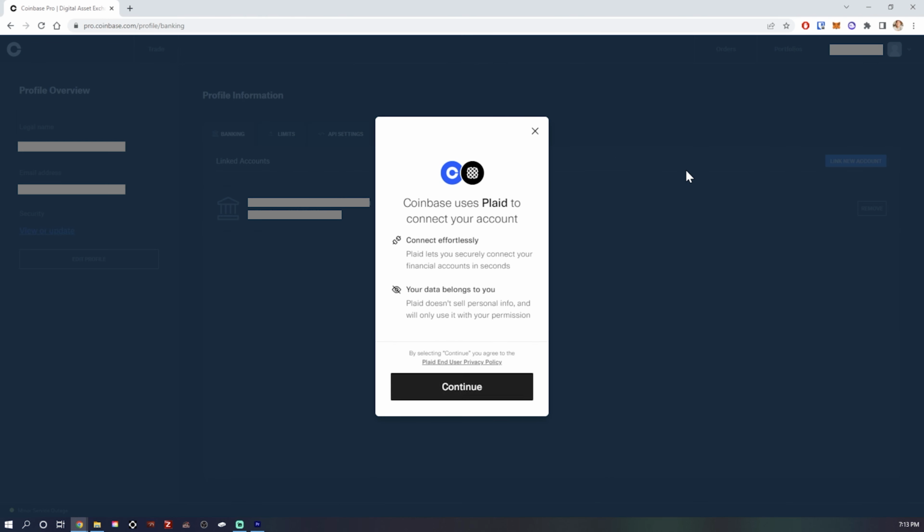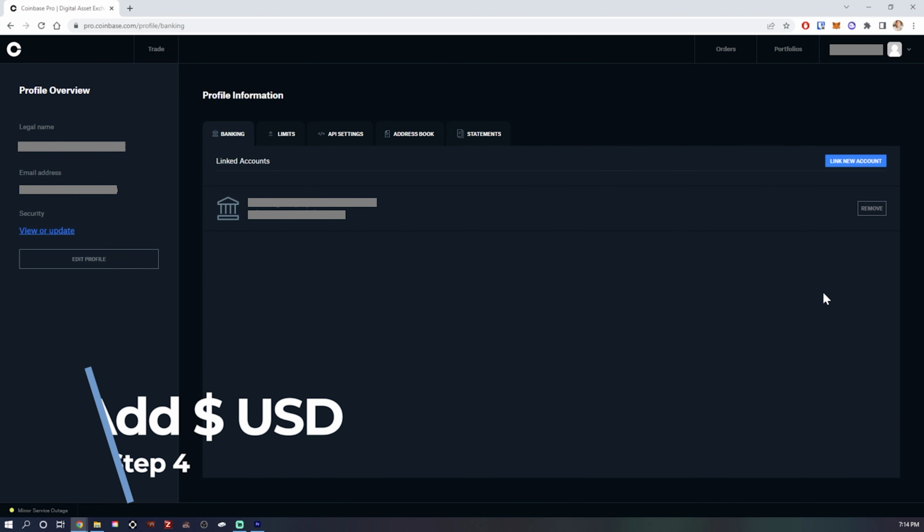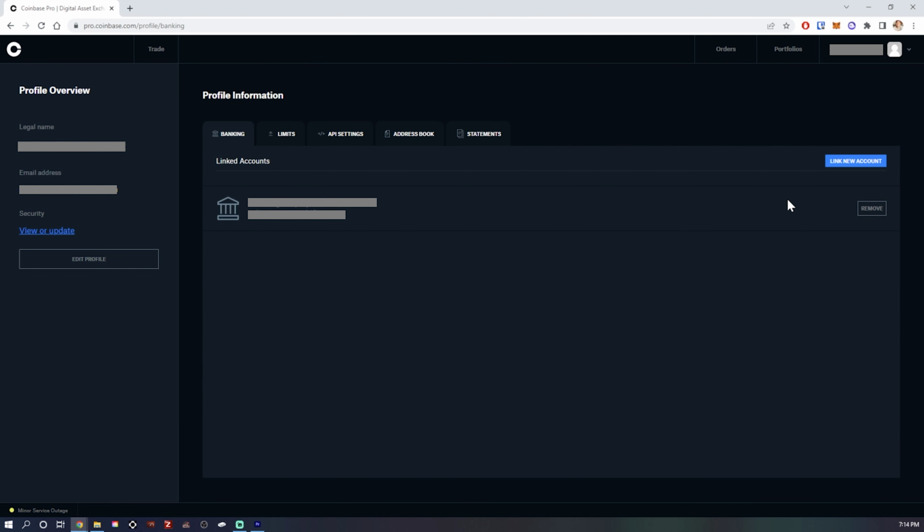It lists most major institutions, so you can find yours to make it an easy setup through Plaid, which is a popular software that securely links banking information. Once your payment method is all set up, we want to add some US dollars to our Coinbase Pro account so that we can buy some Ether.